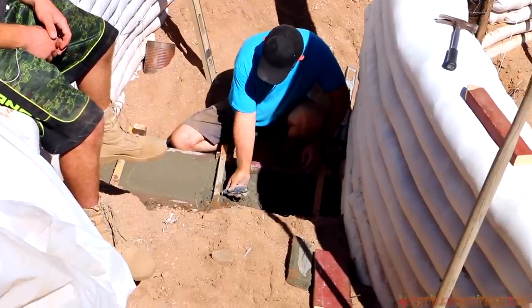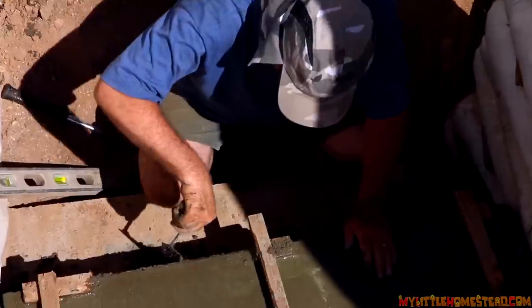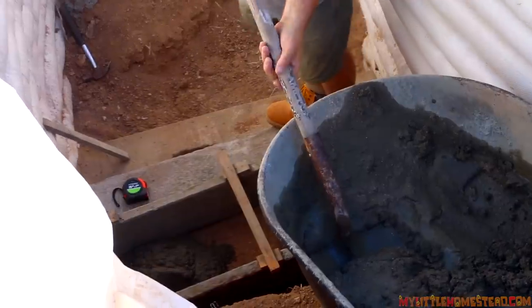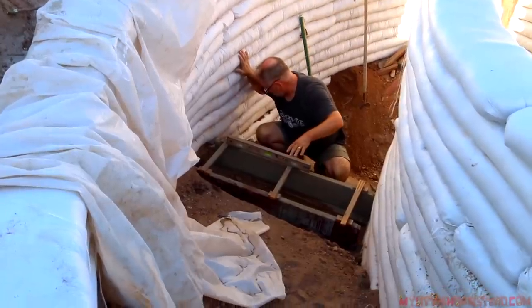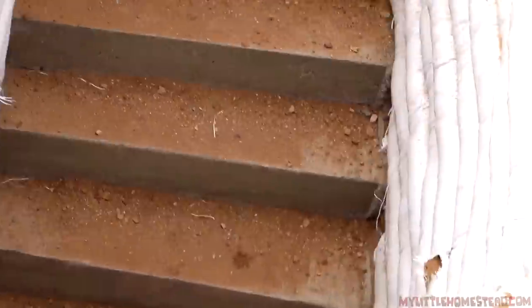So that's the first step there, huh? Yeah, this is the second. One step at a time. And then we tear the frame out and set our next step, and then pull the frame out and keep using the same frame all the way up. So this overlaps onto the concrete 1.5 inches. This is number 1, 2, 3, 4, 5, on step 6.